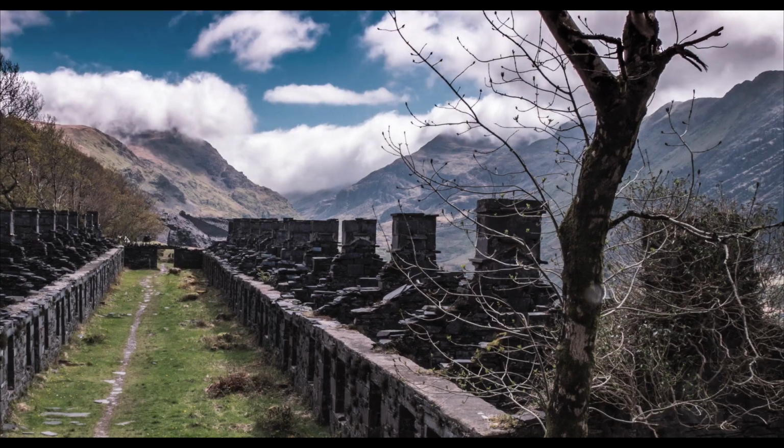But I'm thoroughly enjoying this day, and I really recommend coming here. And if you do, and you want a simple walk from Llanberris, follow the blue path. The blue path takes you past all of the sites that I've seen today. And yeah, it's perfect.